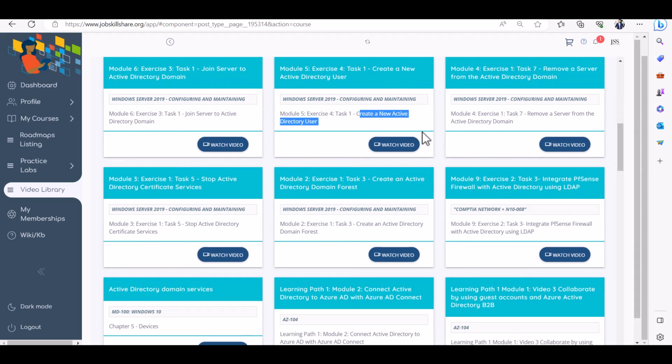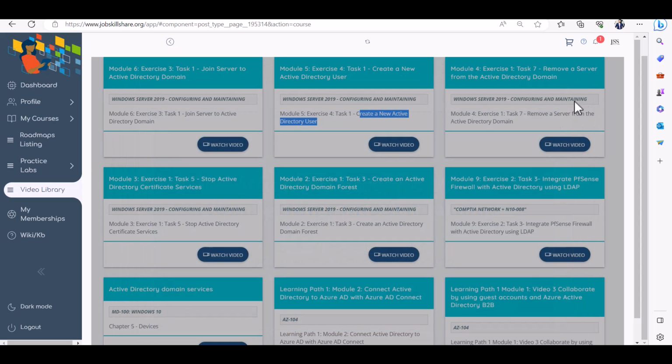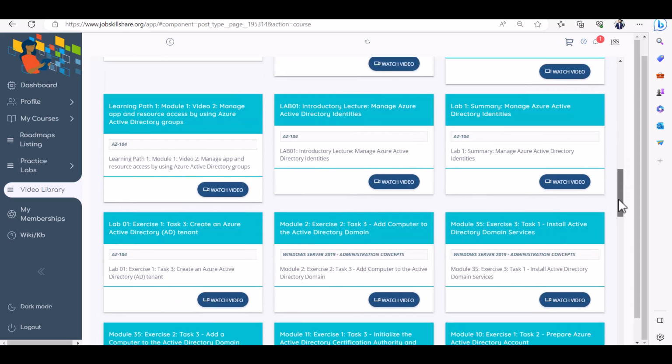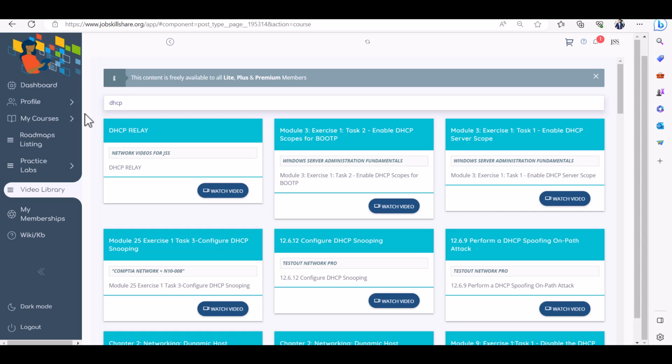Create a new Active Directory user. You can just open this and it will show you exactly how the trainer created an Active Directory user. And these are all interview questions, by the way. You can take the same technique and talk about DHCP, and DHCP will pull up right here. You can say DNS, and DNS will pull up.